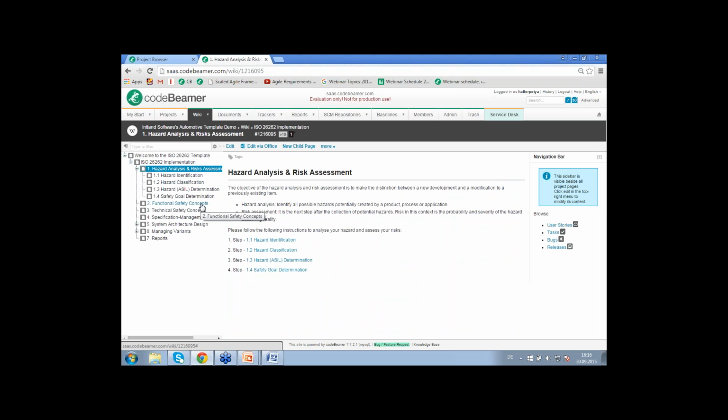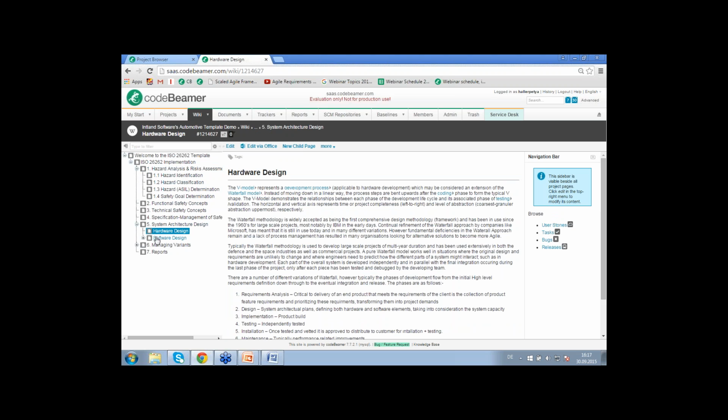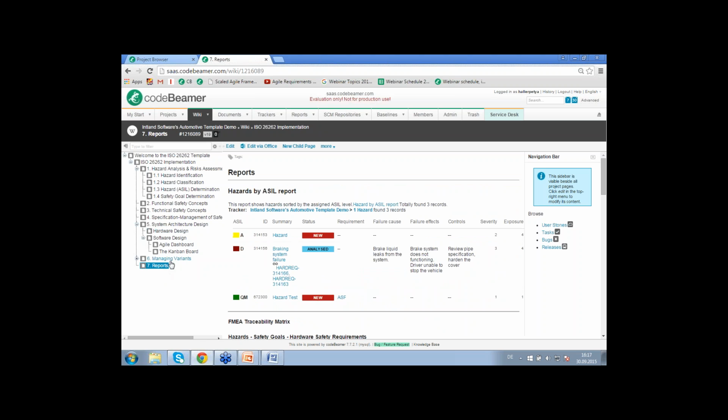Also, here you can check out how to define your functional safety concept, technical safety concept, and also, for example, how the system architecture design should work, with a brief description of the hardware development and also the software development. If it's necessary, we can also extend this template with our variance management capabilities as well. And also we provide various reporting options via wiki pages and also via built-in reporting tools.